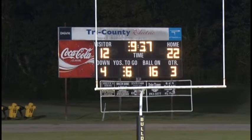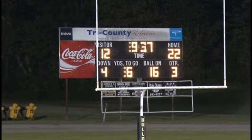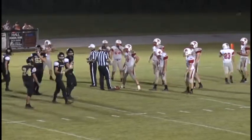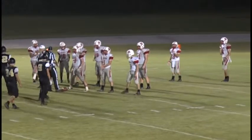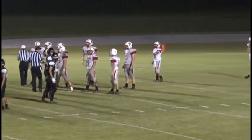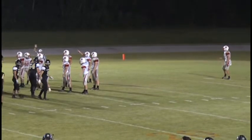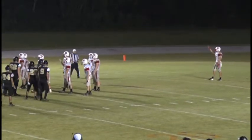Your scores: Rippling Springs 12, Clay County 22. The injuries are going to be part of the things they're going to have to overcome. It's going to be 4th down and 11 after that sack, and the Bulldogs are looking to punt.